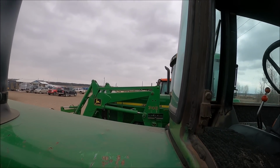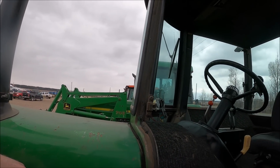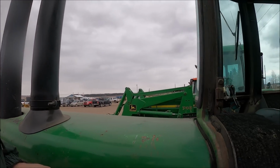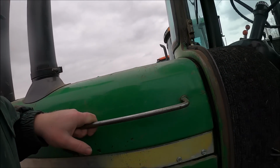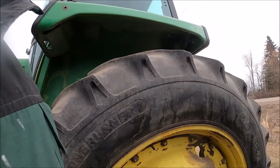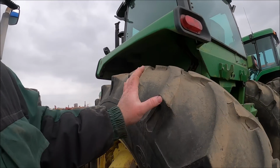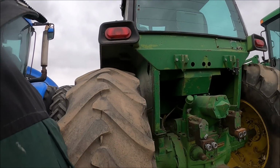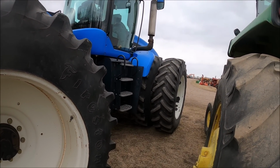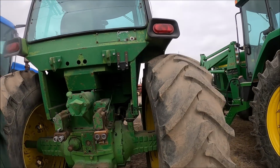A coat of paint covers a multitude of sins. And when they don't, and they're nice and original and nice and straight, that means something to me. It means more than a crappy paint job. So this is, tires have been replaced obviously, and they're fairly new, but they've got some hours on them. These have just got singles and no dual rings or nothing, so that eats the tires off quicker too.